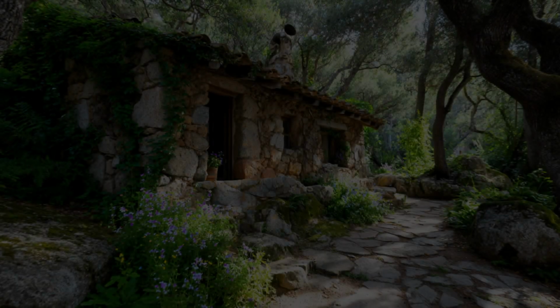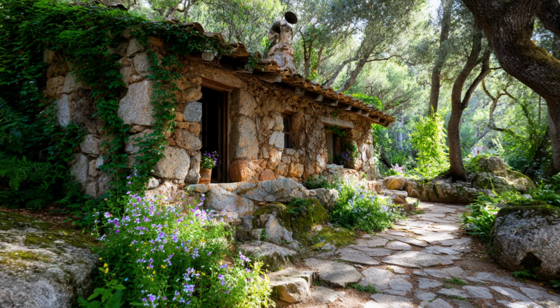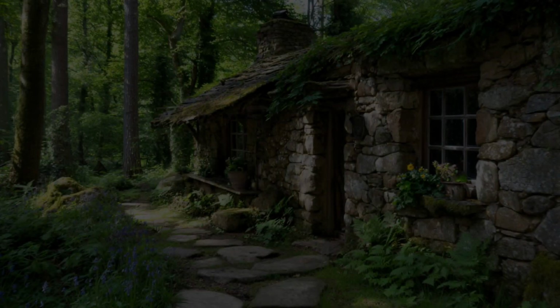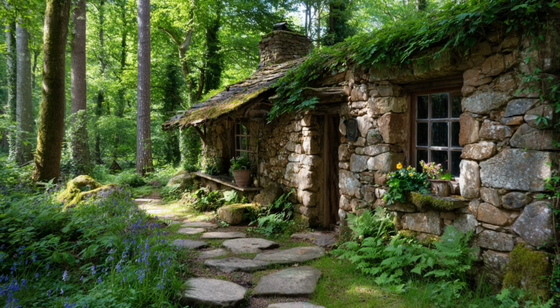The very first glimpse of this Spanish stone tiny house leaves you captivated. Nestled among tall trees and surrounded by a rich forest canopy, the home looks as though it has grown out of the earth itself. Built with carefully chosen natural stones, the exterior radiates timeless strength and rustic elegance.